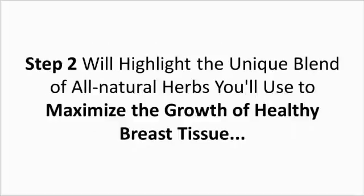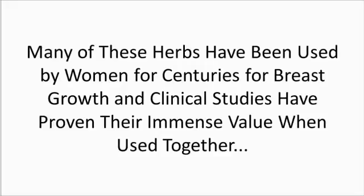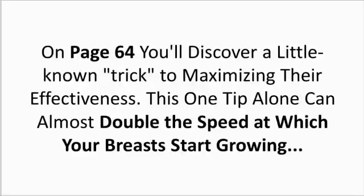Step 2 will highlight the unique blend of all-natural herbs you'll use to maximize the growth of healthy breast tissue. Many of these herbs have been used by women for centuries for breast growth, and clinical studies have proven their immense value when used together. On page 64, you'll discover a little-known trick to maximizing their effectiveness. This one tip alone can almost double the speed at which your breasts start growing.